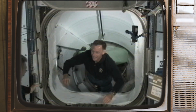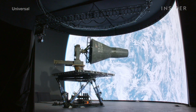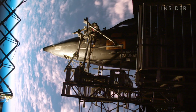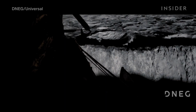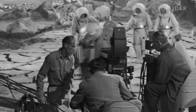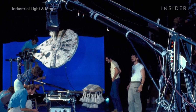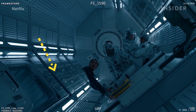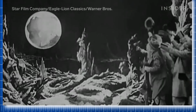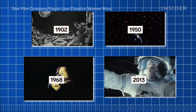But 68 years and several real-life space missions later, First Man used state-of-the-art LED screens to project realistic renders of the solar system and the moon's surface, even adding a reflection on Ryan Gosling's helmet. It took decades of technical breakthroughs to get to this point, from intricate wirework and robotic cameras to CG legs floating in zero gravity. Here's how space scenes have transformed over 120 years.